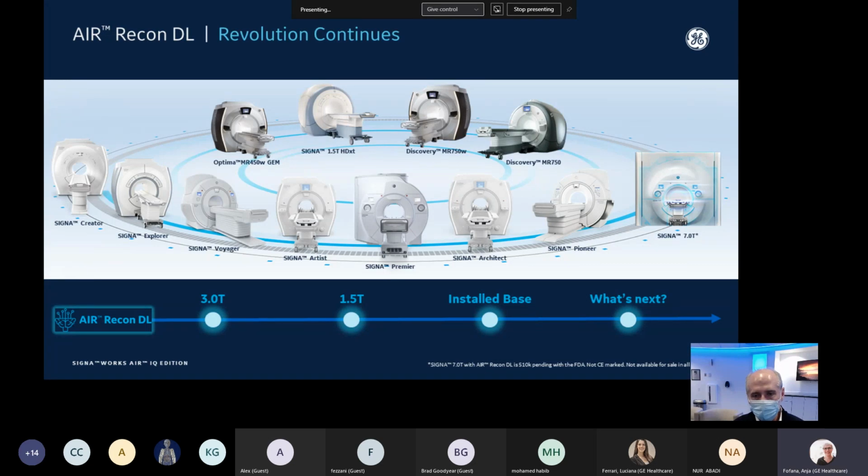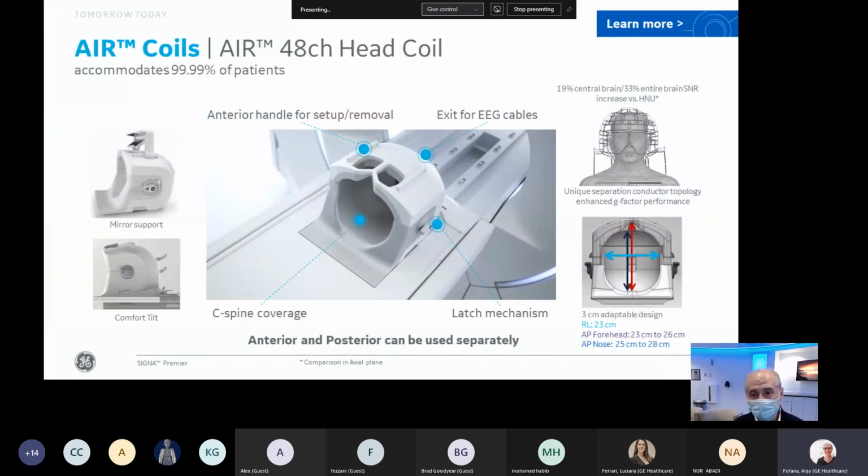So some of the things that you'll see today will be all related to neuro. Just quickly wanted to touch on one thing. We do have a 48-channel head coil that we will be using today, and this particular coil is a really nice coil to be able to do high-end neuro imaging. It is compatible with our comfort tilt, which allows the coil to be tilted up to meet the patient. It is expandable. You can extend the anterior piece 3 centimeters away from the posterior piece and still maintain excellent image quality. And you're also able to do enough coverage also for cervical spine imaging.